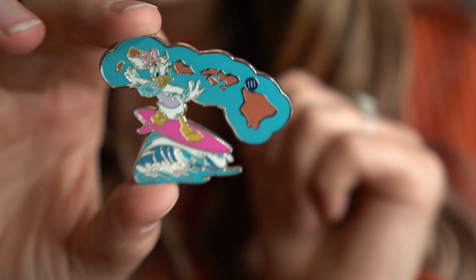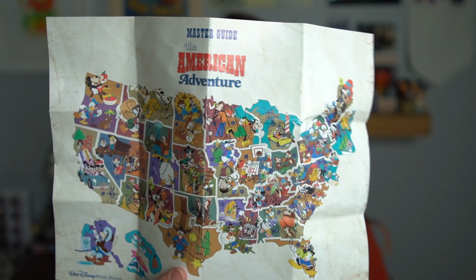So, all right, I'll show you guys my map. This is the full map. This is the map that I used to like mark off the ones that I got. So that's how I knew without having to like look at the pins to know which ones I still needed.